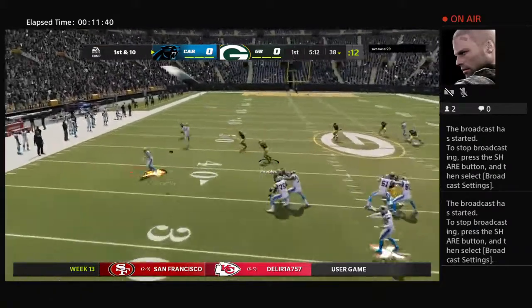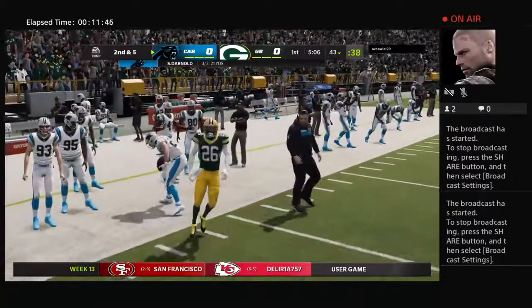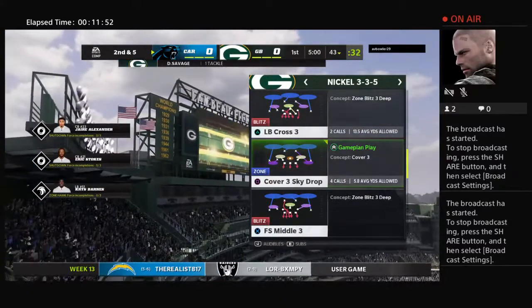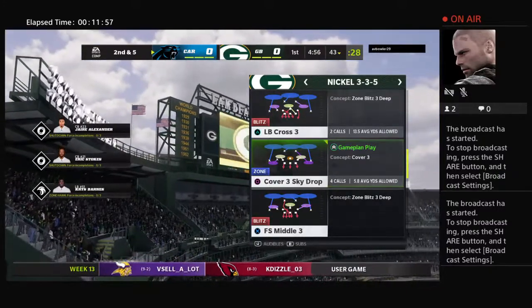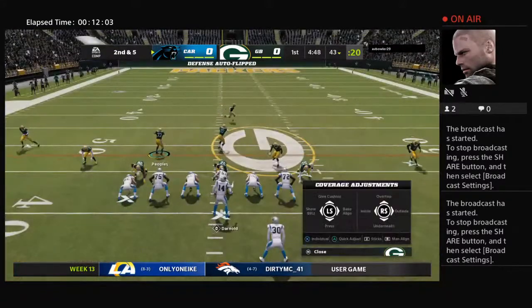Darnold down to throw. And he'll dump this off to his running back, McCaffrey. It'll be a gain of 5, and that'll bring up 2nd down. And I like the idea here. Get the ball in his hands, even if it's in the passing game. 3 catches a week ago, and he does a nice job here to pick up yardage. Second and 5.